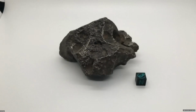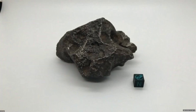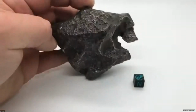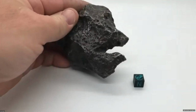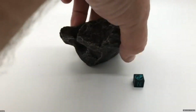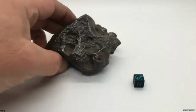Thank you. Today I just have one thing that I wanted to show. I know Campo del Cielo is not super rare, but this is a 1,020 gram Campo that has some very unique features. A lot of regmaglypts, and it just has a really cool attitude. Yes, absolutely. None of them are ever the same. That's a nice little hook you got on that one too, man.